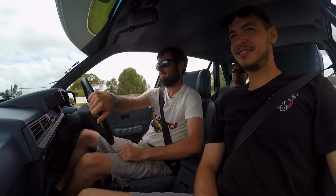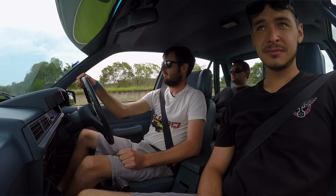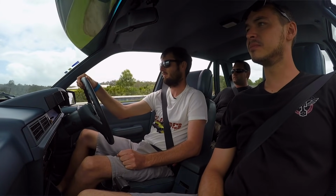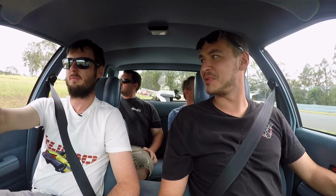Thanks, mate. It's comfy back there, eh? It is. Tom still wanted it to be a cruiser, so I reckon it's fit the bill. Yeah, I reckon you hit the nail on the head with it. Cruiser achieved. So that's the last cruise session done and dusted. We're heading back into pit lane now. All in all, I know Tom's stoked with the car.